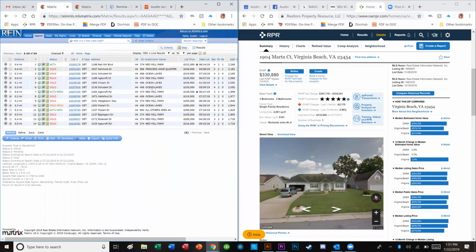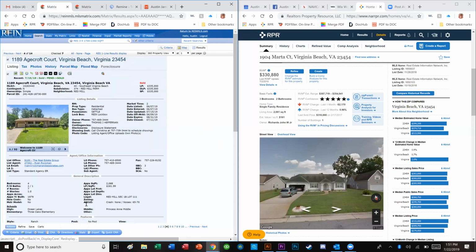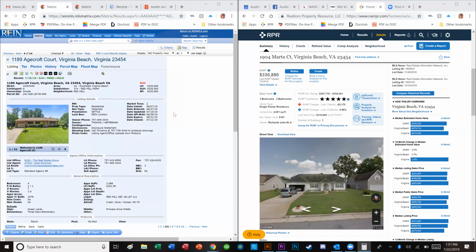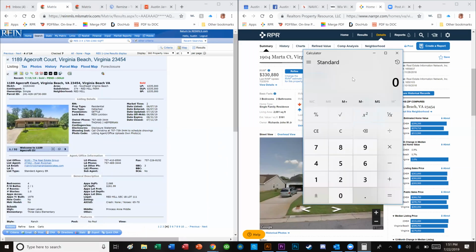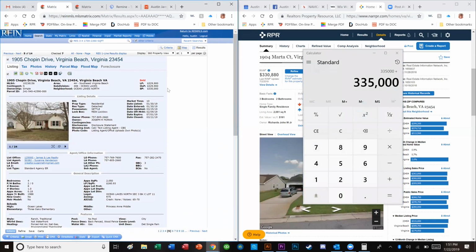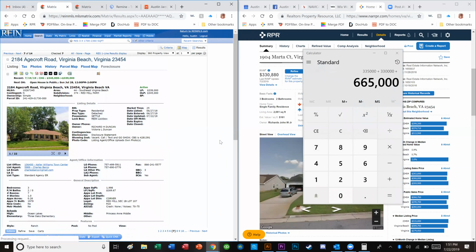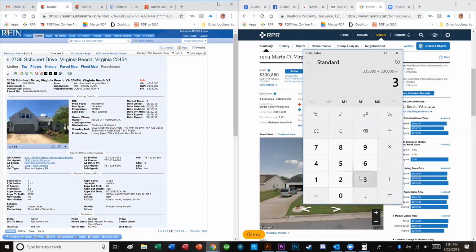But right now what I want to do is I almost want to take an average of all of these sold. So I'm going to go ahead and pull up the calculator, and I'm going to go see this one here sold for 335. Go to the next one. This one sold for 330. Go to the next comp. This one sold at 338.